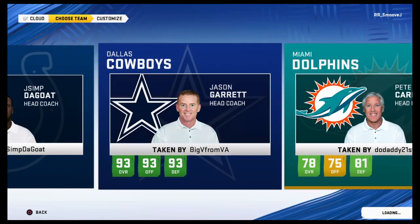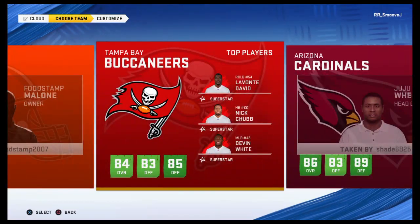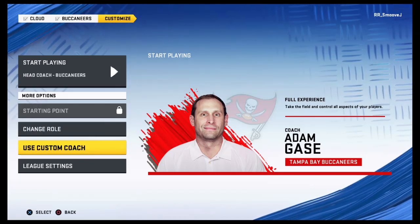Select the team you want to join. Start your season with recommended settings. If you wish to change roles or adjust options, use the tiles on the left.